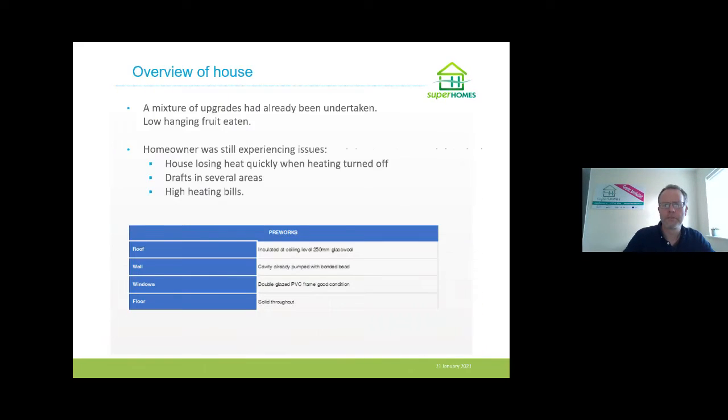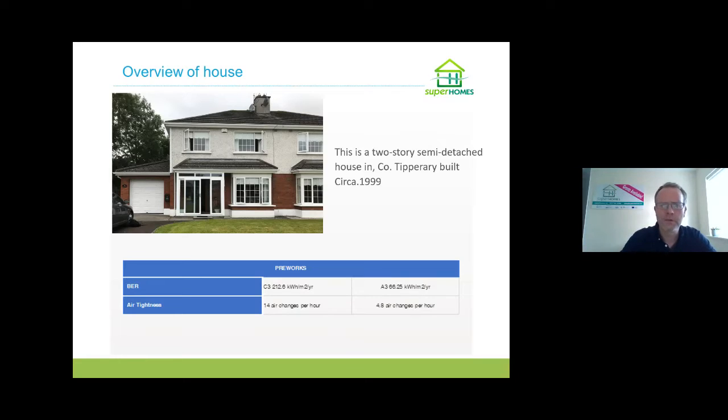So let's go back up to the picture here. You can see my cursor there on the screen, I hope. Okay. So the key areas here, I suppose, are the garage, which has a very leaky garage door on it. The party wall between the utility room and the garage, there's a door in it that was an internal grade door. At the back of the garage then, the utility room is at the back of the garage and the kitchen to the right hand side.